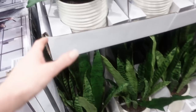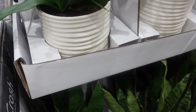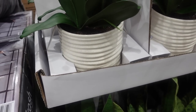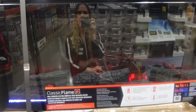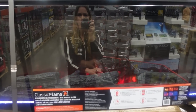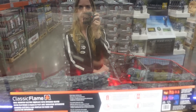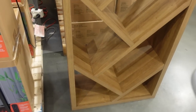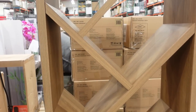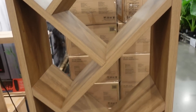And the vases, really very strong quality, I would say. Save $100 today on the Classic Flame Wall Mount Electric Fireplace. It was $269.98, now $169.98. And this very cool looking bookcase, $239.99. That's very cool.